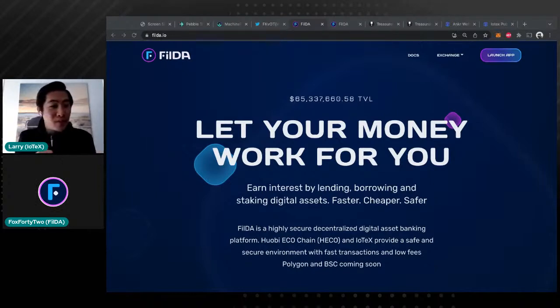So, Filda has been really making a big splash on IoTeX just in the past month or so. It's really exciting to see a lot of new deposits, a lot of lending and borrowing activities going on. But we're going to take this time to just really walk through the basics of what Filda is, what it provides to the ecosystem, and from your own words, where you guys are heading next. So before we get there, I know you're staying anon, which is totally fine, but maybe explain your role on the Filda team and what Filda is to our audience. Yeah, of course.